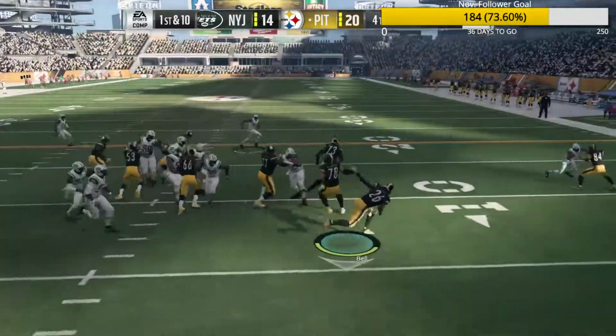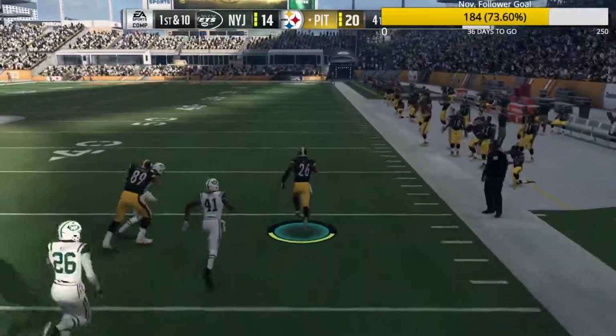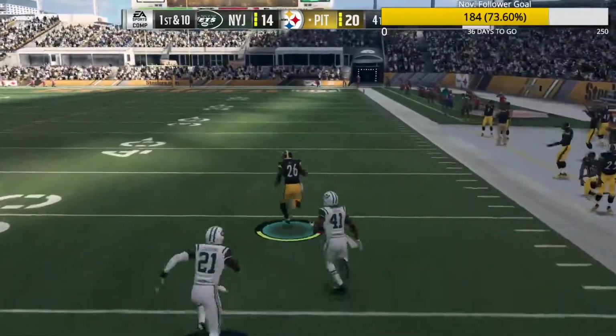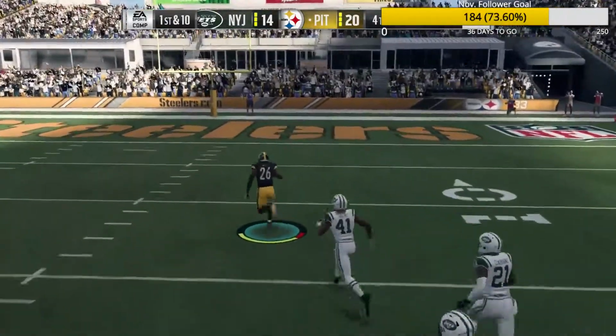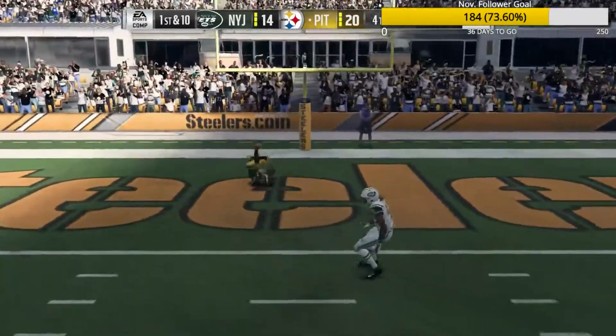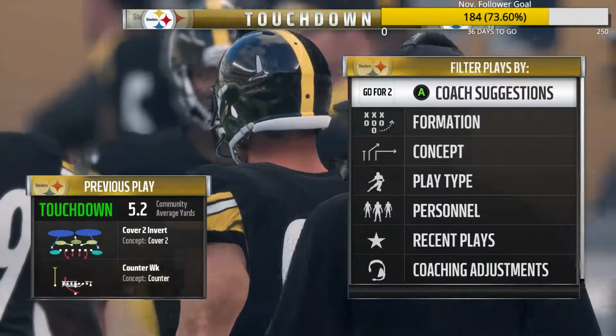They'll start the drive with a carry by Bell. Le'Veon Bell, kiss him goodbye. He's at the 30, the 20, and into the end zone. Touchdown, Pittsburgh.